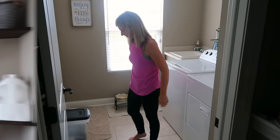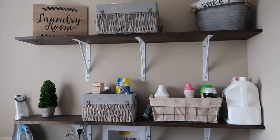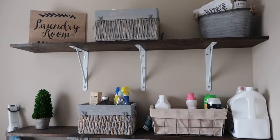So this is kind of the finished product. I decided to go with two different types of baskets, which I didn't think I was going to do, but then I got those up there and I like both. Let me know if you guys like the different baskets. I just kind of grouped it together.